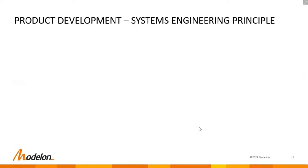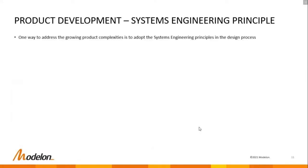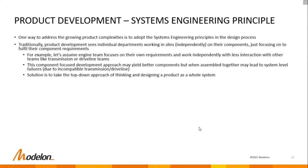Okay, then what is the solution to address the complexities? So the solution is basically following systems engineering principles in the design process. Traditionally, product development sees individual departments working in silos, that means independently on their components, just focusing on fulfilling their component requirements. For example, let's assume in a vehicle development company, you've got an engine team that focuses on their own requirements and works independently with less interaction with other teams like the transmission team or driveline team.